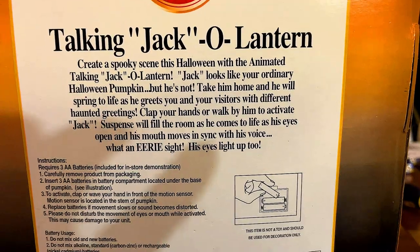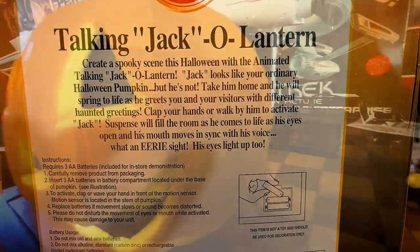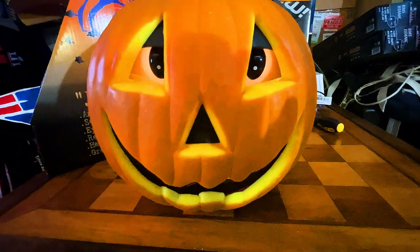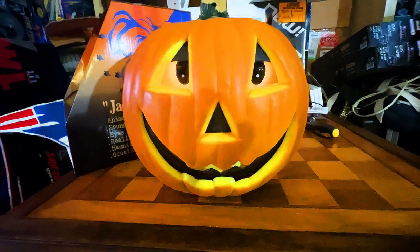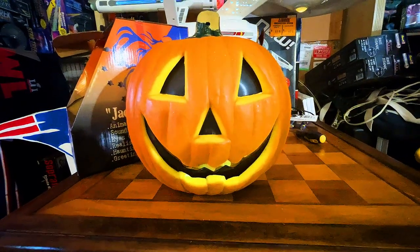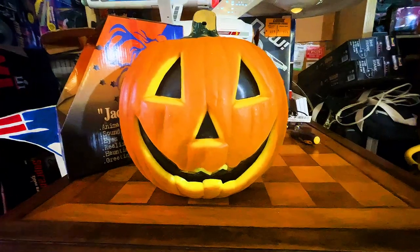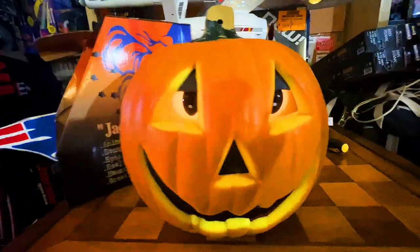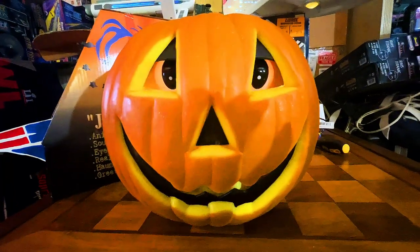Jack looks like your ordinary Halloween pumpkin, but he's not. Take him home, and he will spring to life as he greets you and your visitors with different haunted greetings. Clap your hands or walk by him to activate Jack. Suspense will fill the room as he comes to life, as his eyes open and his mouth moves in sync with his voice. What an eerie sight. His eyes light up, too.